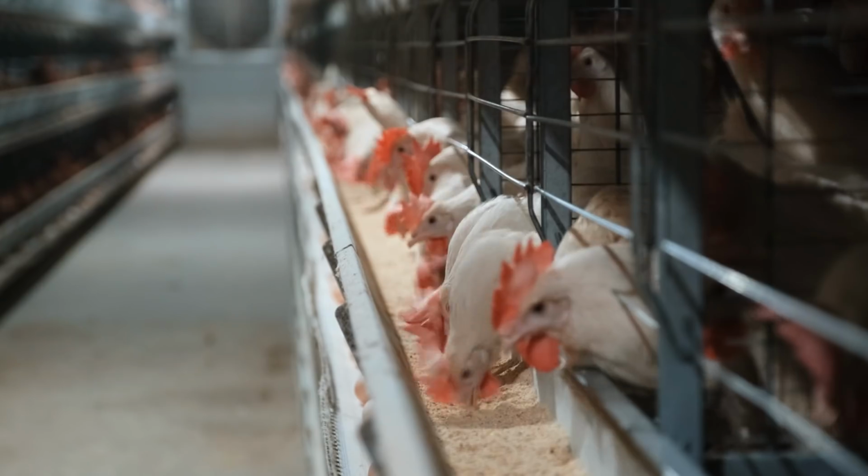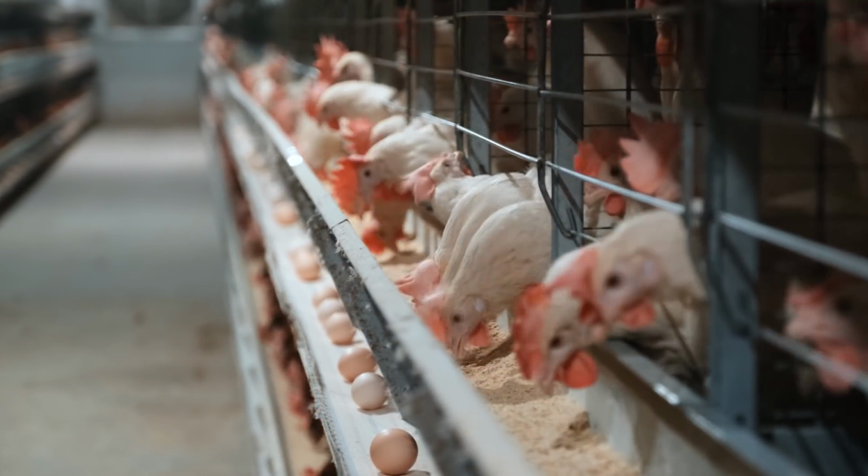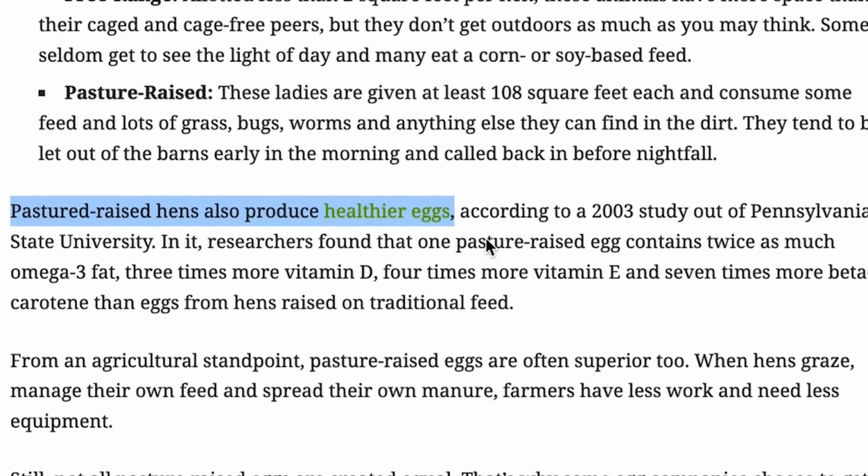The life of a caged chicken, let me just explain to you. It lives in a 1 square foot cage for the entirety of its life. It does not move, it does not go outside, it does not fly, it has food come on a conveyor belt, and it has a hole in the bottom of the cage that the poop falls out. That's all it does. It eats, it poops, and it lays eggs. If I was in a 1 square foot cage my whole life and all I did was eat and poop, you know that I would be severely unhealthy. So therefore, the eggs that come from these chickens are also unhealthy. You can look it up. They lack nutrients that other chicken eggs have.